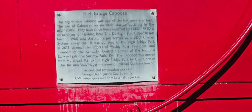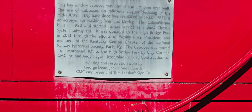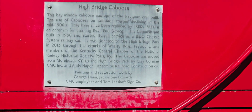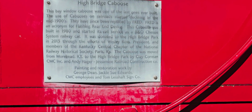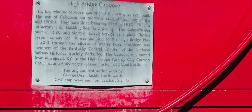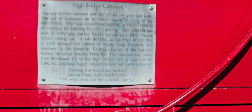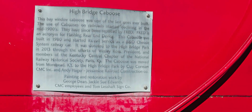I'll read it for you guys. This bay window caboose was one of the last ones ever built. The use of cabooses on railroads started declining in the mid-1900s. They have since been replaced by FRED. FRED is an acronym for Flashing Rear End Train Device. This caboose was built in 1980 and started its rail service as a Baltimore and Ohio Chessie System railway car.